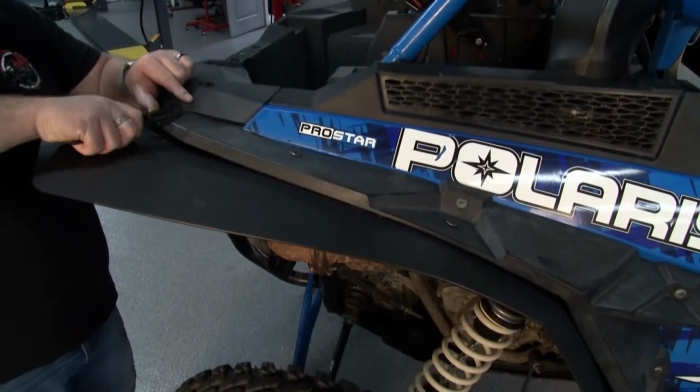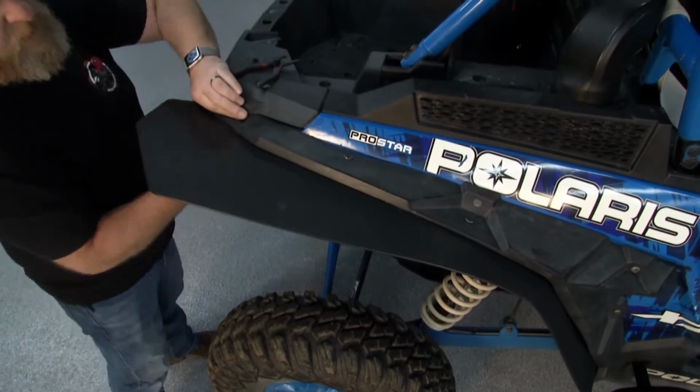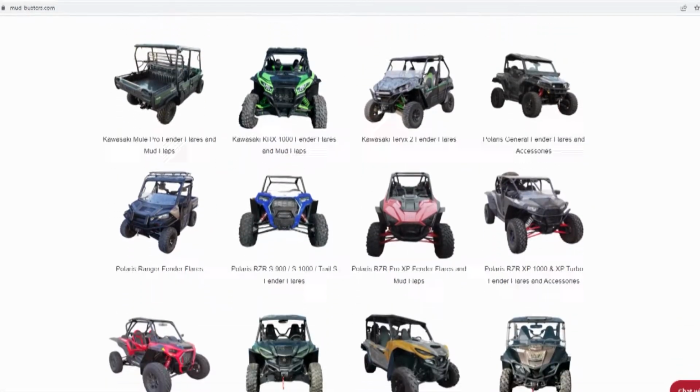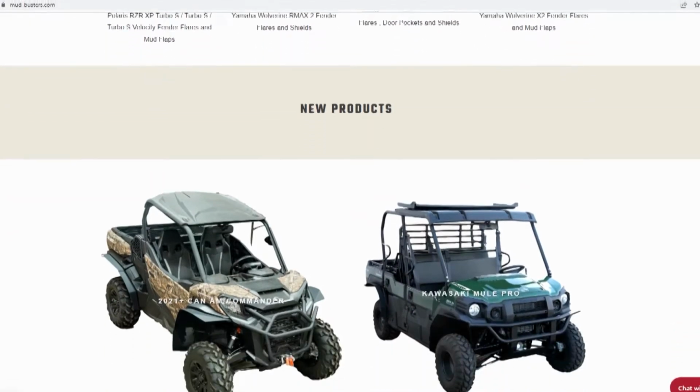Now, looking at this, this looks fantastic with this Polaris. How many different makes and models do you cover at Mudbusters? We try to cover all of them that we can get a hold of. Right now, we cover a lot of Polaris, a lot of Can-Am, got some Honda, Kawasaki, Yamaha, got some John Deere coming out, some Arctic Cat. We try to cover as much as we can.